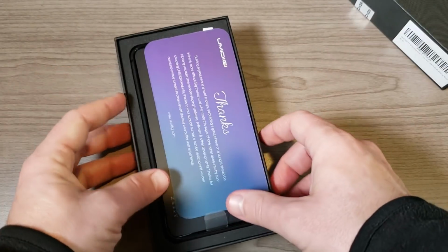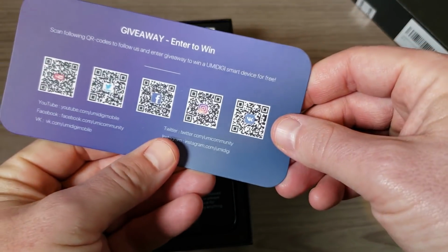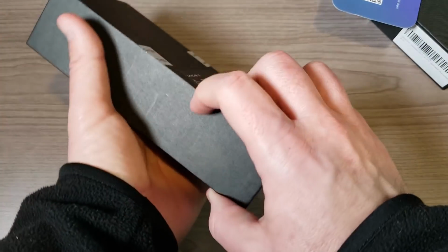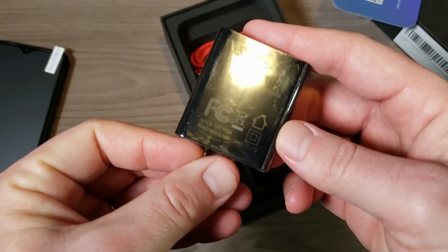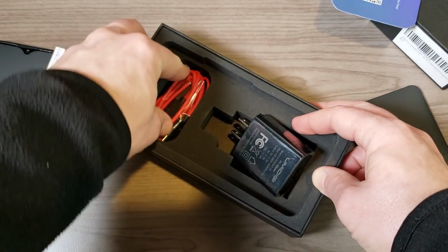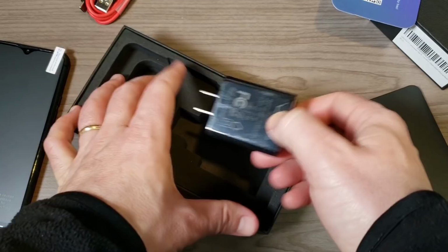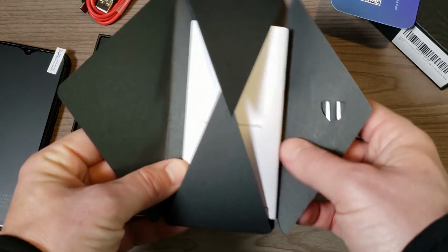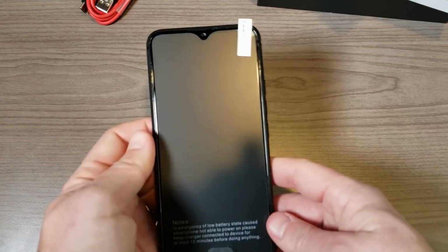If you're interested in checking it out on Verizon. So let's go ahead and unbox this thing, and as always we get an Umidigi thank you card, and you can enter some giveaways through some social media there. We have also a fast charger, so this has 18-watt fast charging, so awesome, super cool. We have our Type-C cable here for charging it up, the classic Umidigi red cable that you always get, and I think we have a SIM card removal tool under here, and then also our booklets. That's pretty much it.